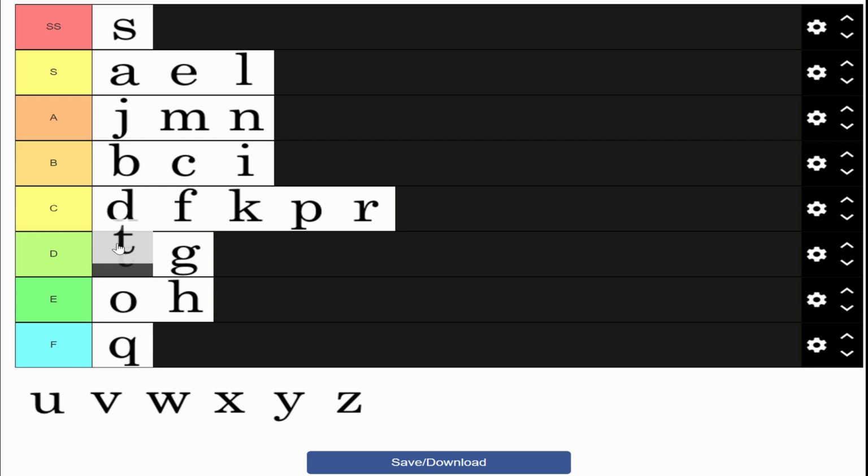Okay, T. T's an A tier. I really like T. T's just sick. Let's be real. I don't like how this T's like a backwards J with a cross through it. But, you know, a regular T is pretty solid.